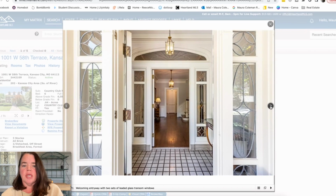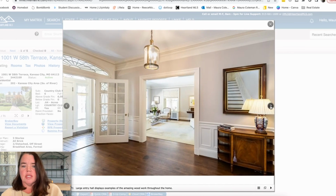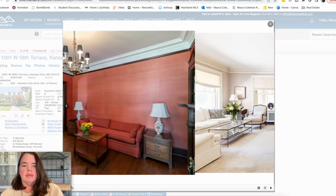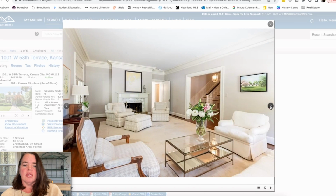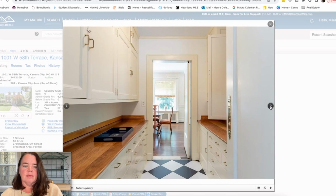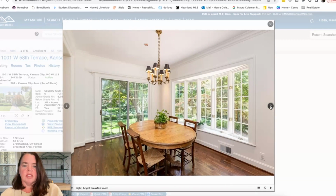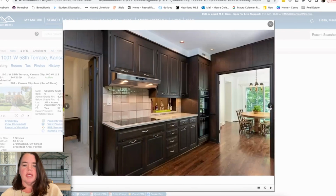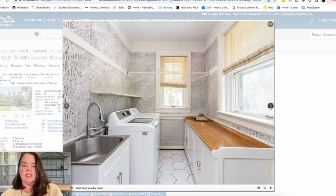It is on 58th Street. I took you down 55th Street, or did I take you down 50th? Yeah, I took you down 55th Street. I'm sad to see that a lot of that woodwork is painted. But this is a beautiful example of one of those large ones that is close to Ward Parkway. A lot of space. Butler's pantry, we see that a lot next to the kitchens. And this is like a second dining room or eat-in kitchen. Nice big updated kitchen space next to where that butler's pantry is.